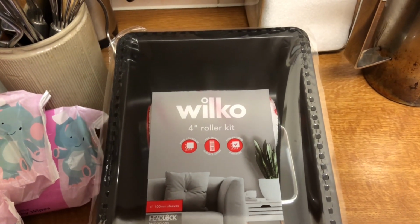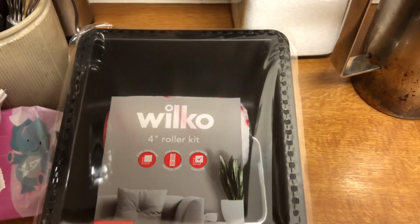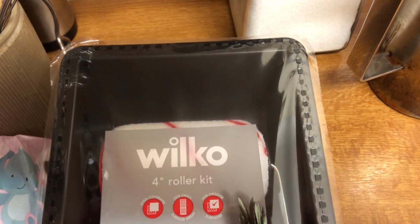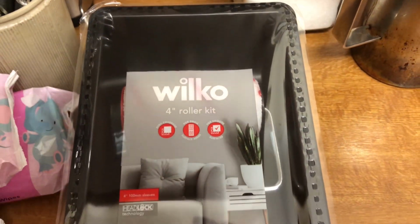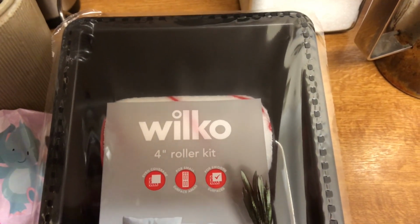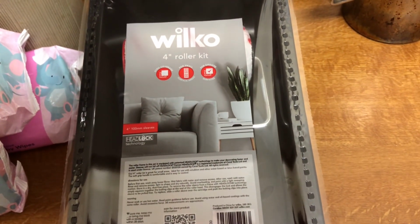I think I've told you before, well, I'm sure I've told you before, I rent this flat and I decorate it at my own expense. And I needed a new roller. I've got some paint and I think I might just give it a lick of paint. It's got to be magnolia coloured though. But this was £3 and this had 20% off. So I got this for £2.40.